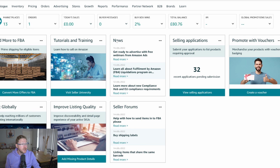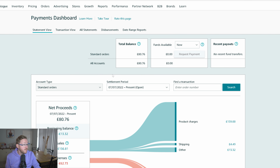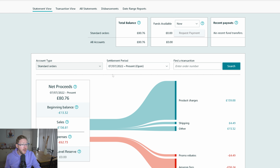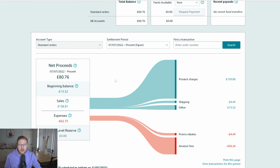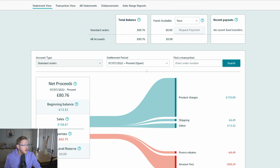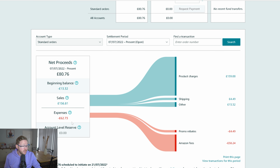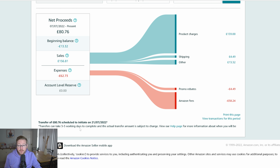What also I should point out is if I go here, click on this, I'm still not sure when it currently pays out. I did see it somewhere that it does pay out. I think it was the 21st of July. I can't seem to see that at the moment. Nope, I think it's maybe on. Okay, there we go. It's at the bottom. Transfer of £80.76 scheduled to initiate on the 21st of July 2022.